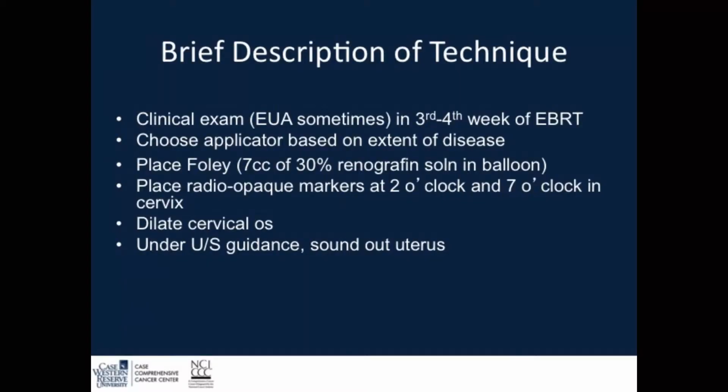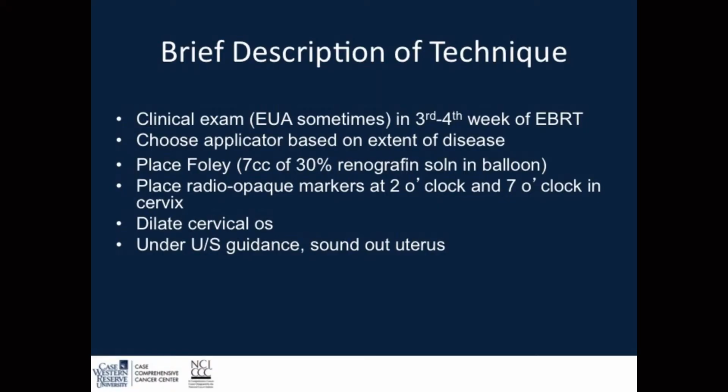The applicator is chosen based on the extent of disease. A Foley catheter is placed. And our standard balloon size is 7 cc's, and that has played a role in defining our 2-dimensional points that we are supposed to pay attention to and report. And so many of us still follow this convention of 7 cc's in the Foley balloon. We place markers in the cervix at the time of the implant, which will help you when you're looking at your either x-rays or CT for planning.